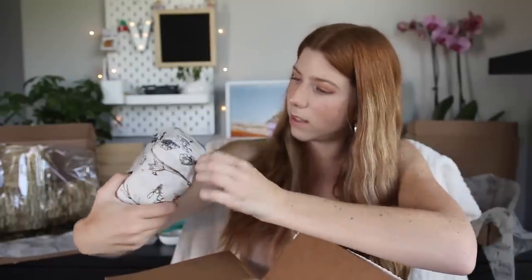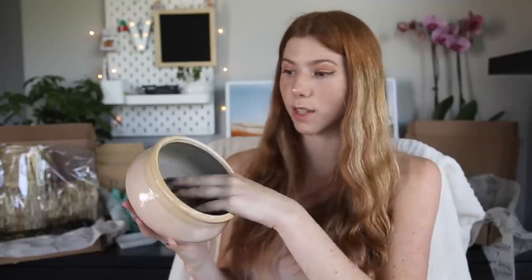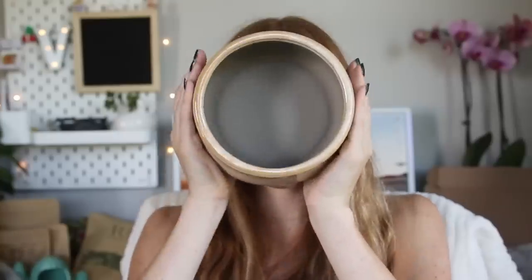And lastly, we have the sand bath, I think this is. This is beautiful. Oh my gosh, you guys, you have to check out their shop. Look at this. This is absolutely perfect. I've been looking for another dish to put other substrate in. Amazing. I love this so much, and it's a pretty decent size too.